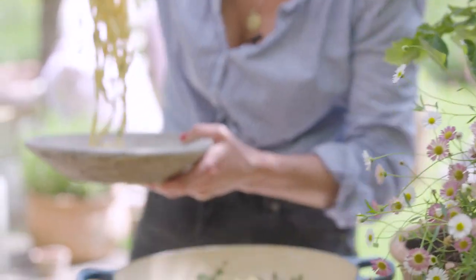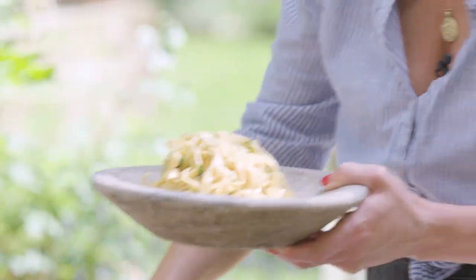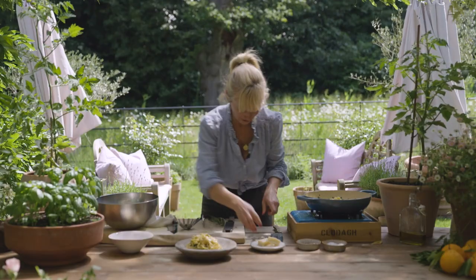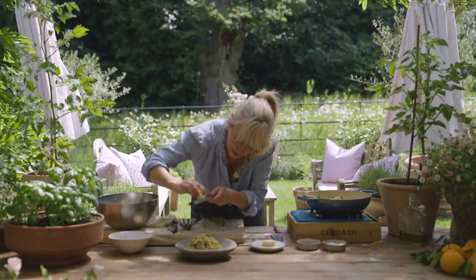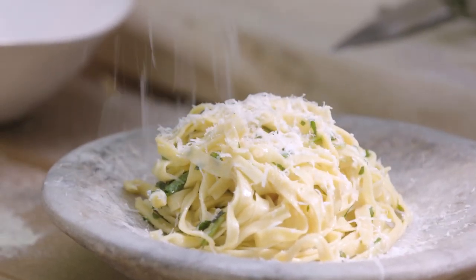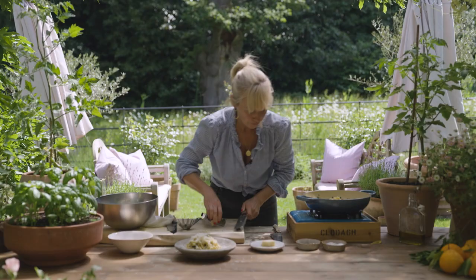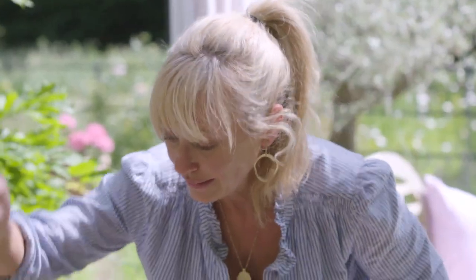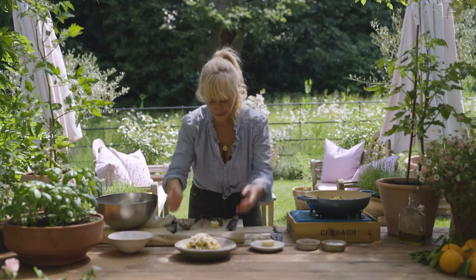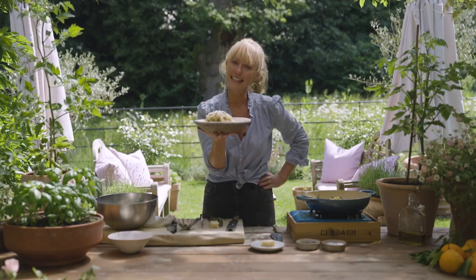Pop it into the center of your plate. Give it a little twist. Some beautiful Parmesan or any other lovely hard, salty, caramelly cheese that you might have locally to you. Some pepper, a little bit of sea salt, and there we go. Beautiful, fresh tagliatelle pasta with a sage butter.